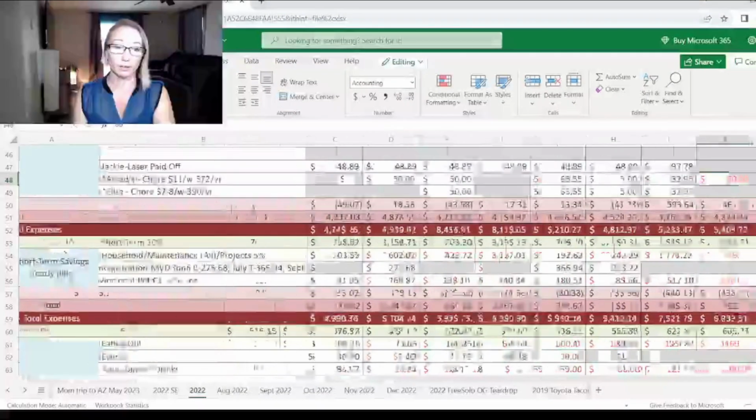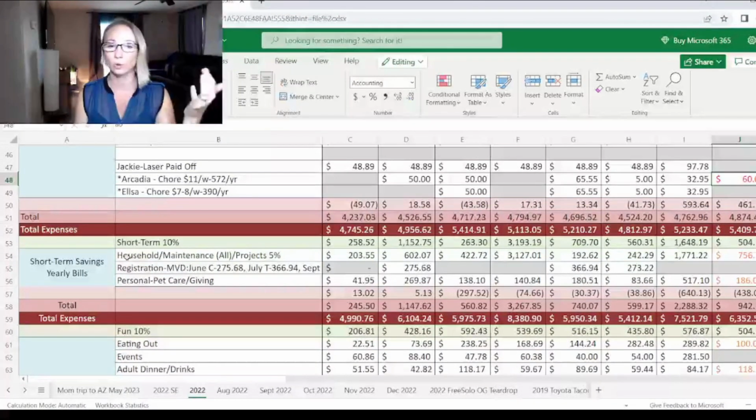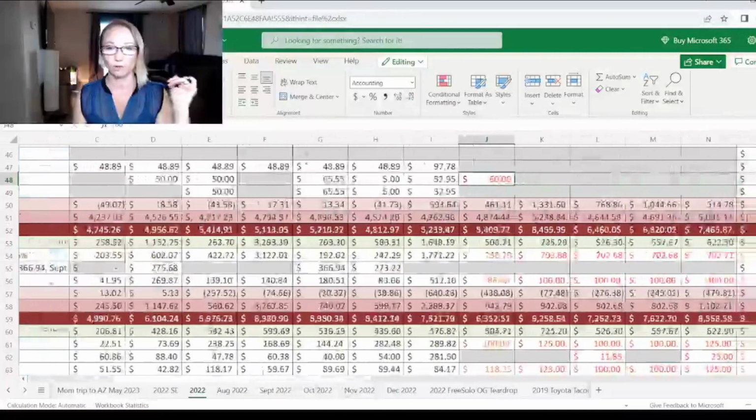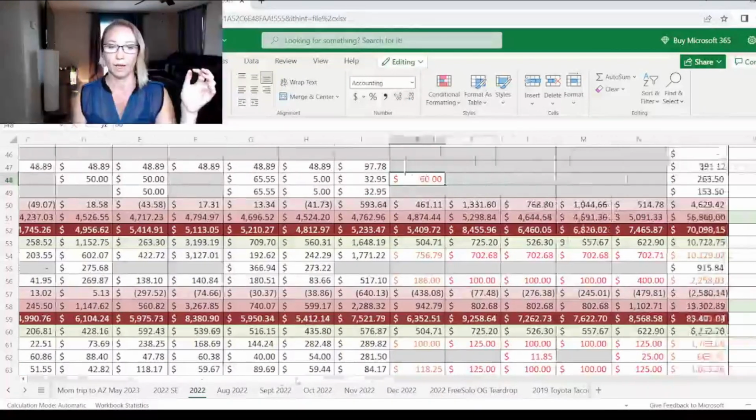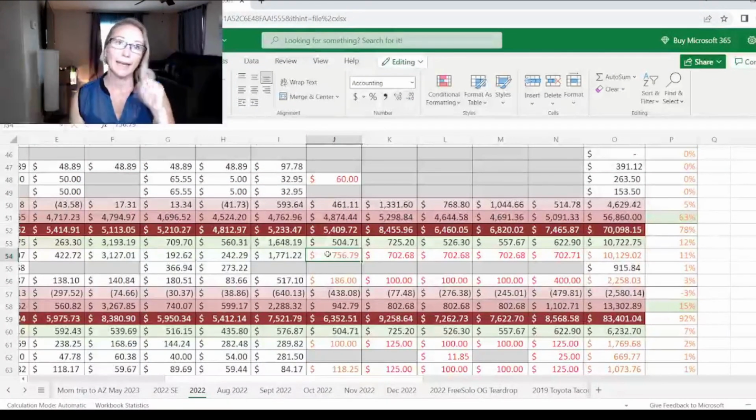So then our next category is our short-term savings, yearly bills, irregular spending. So for us, we have our household maintenance projects, we have our registration for all the vehicles, and we have personal care or giving, pet care, those type of things. So obviously the spending that's been happening throughout the year. And then we have about $700 we are budgeting every single month, because we are going to be adding a rooftop tent to our teardrop trailer, and we want to have that by the end of the year.